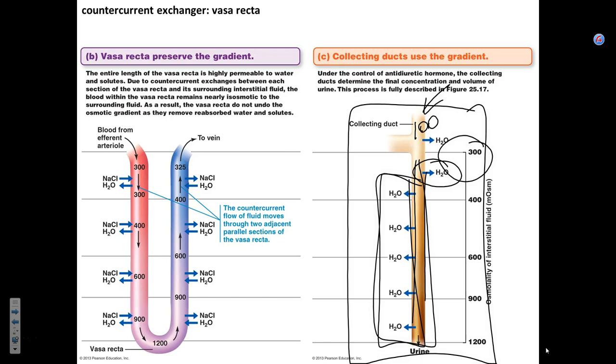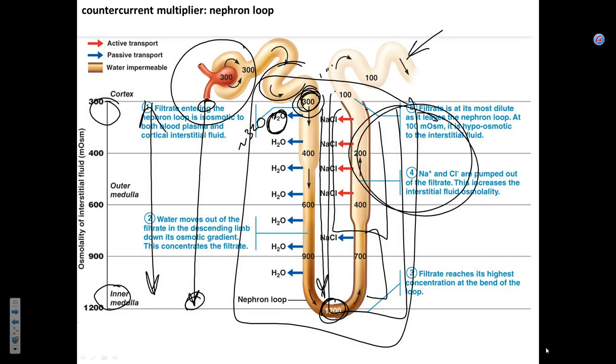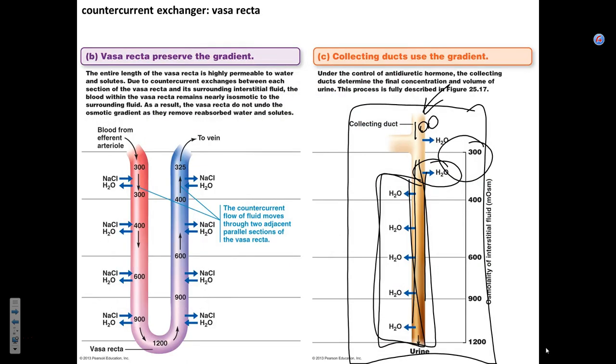Now, if you have sodium chloride and water leaving the nephron loop, what's going to happen is that you will lose this gradient. It will equalize eventually. Does that make sense? Sodium chloride will be pumped right here, and it will be all equal. Do you understand what I'm saying? Sodium chloride that is pumped out of the nephron loop into the interstitial fluid will level out the gradient, and there will be no concentration of the filtrate in the nephron loop because there's no gradient. The medullary gradient is what drives this concentration. You need something to pick up water and sodium chloride and remove it. And that's the function of the vasa recta.